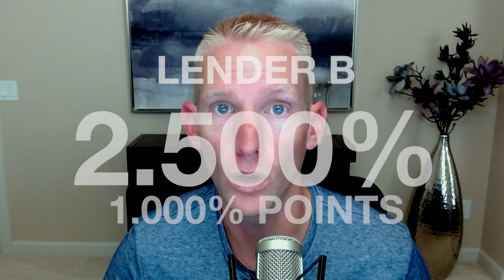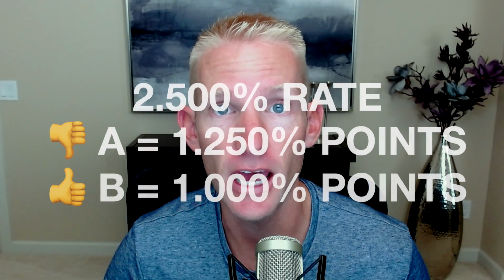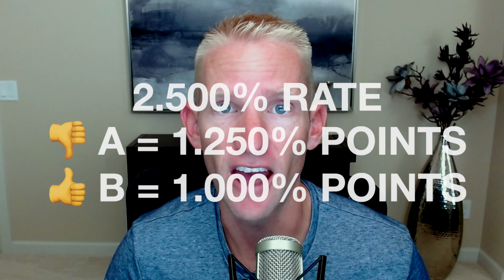So if we were to look at lender B at the rate of 2.5% and maybe they're only charging 1% in points, then lender B, even though initially it looked like it had a higher interest rate, is actually better in comparison to lender A because at the same interest rate of 2.5%, lender B had lower points.